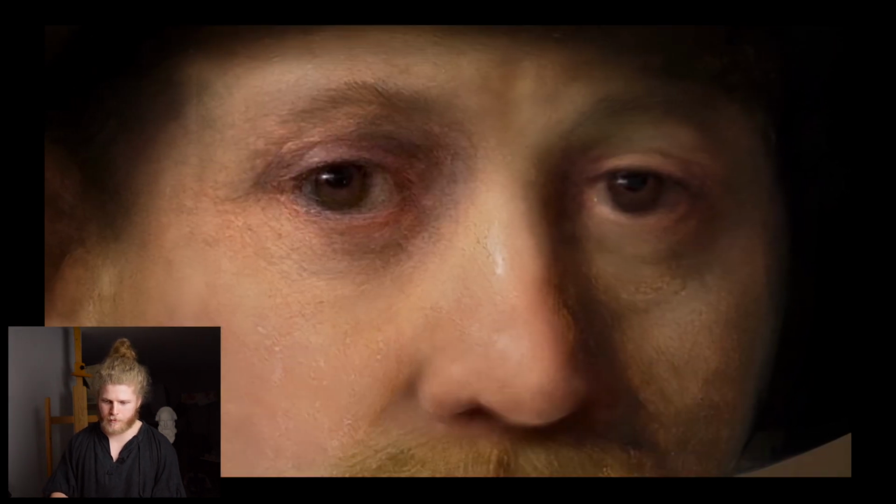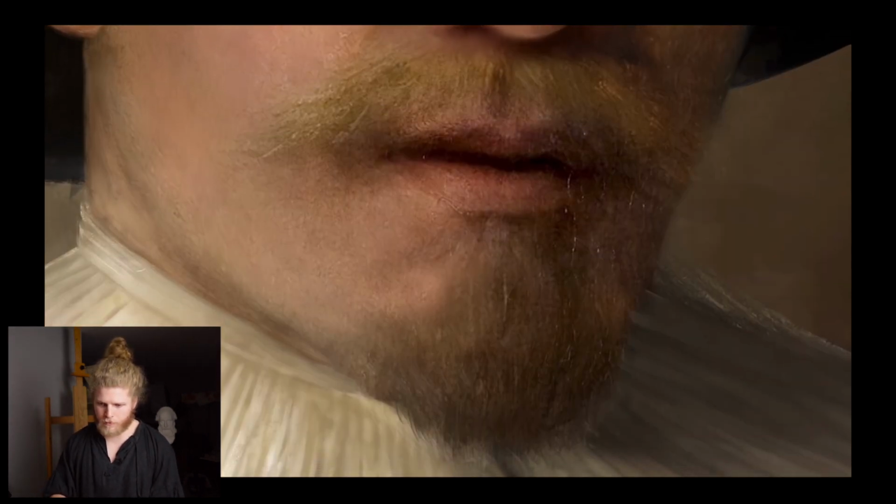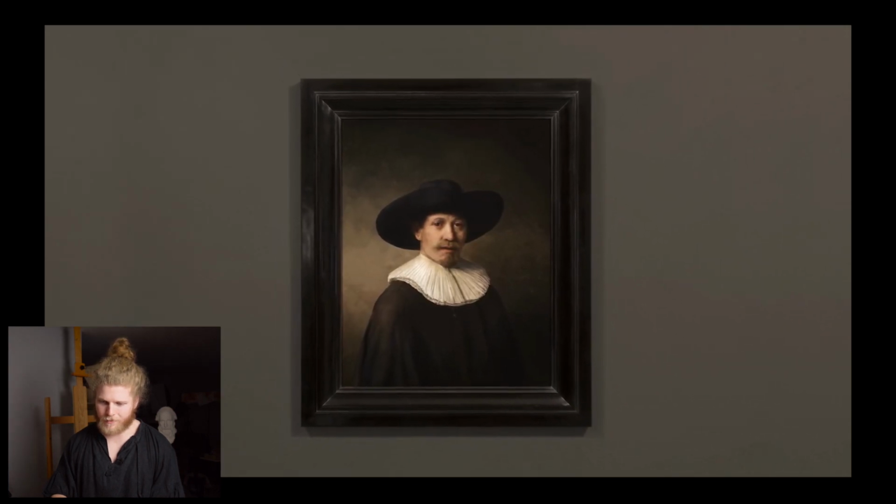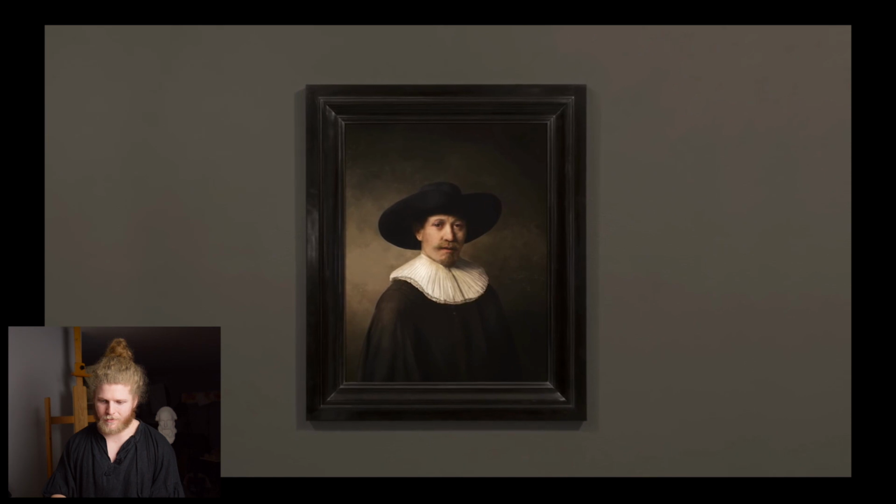It will be interesting to see Rembrandt looking at it, but I think he will be happy. The Next Rembrandt makes you think about where innovation can take us. What's next?